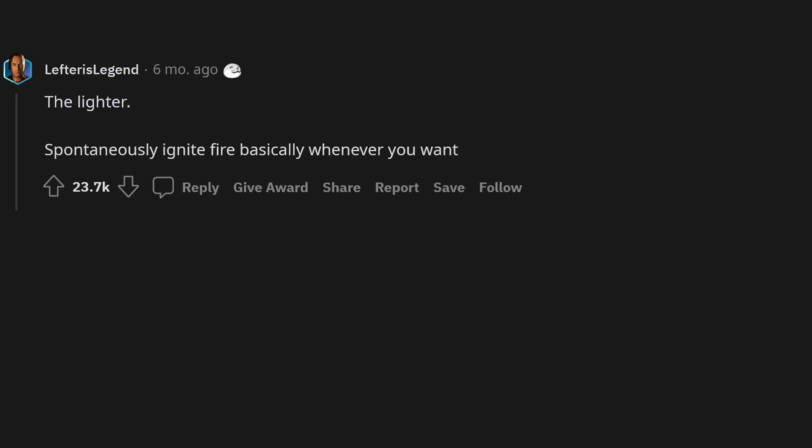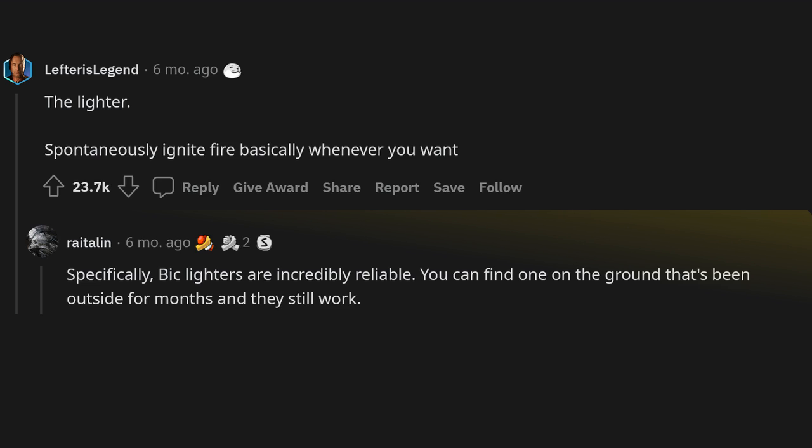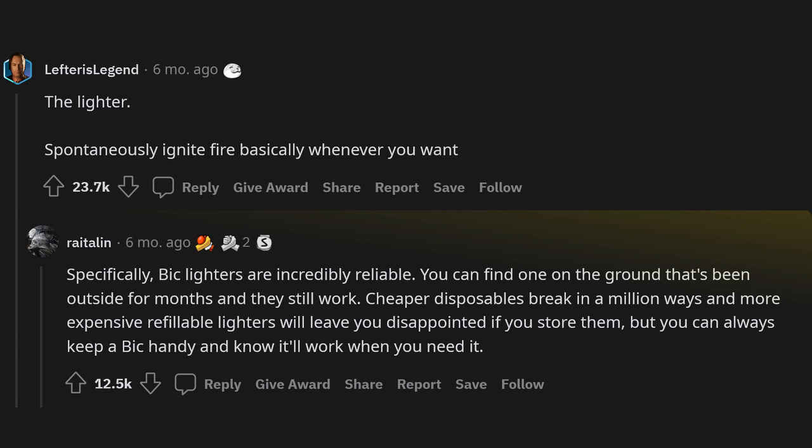The lighter. Spontaneously ignite fire basically whenever you want. Specifically, Bic lighters are incredibly reliable. You can find one on the ground that's been outside for months and they still work. Cheaper disposables break in a million ways, and more expensive refillable lighters will leave you disappointed if you store them. But you can always keep a Bic handy and know it'll work when you need it.